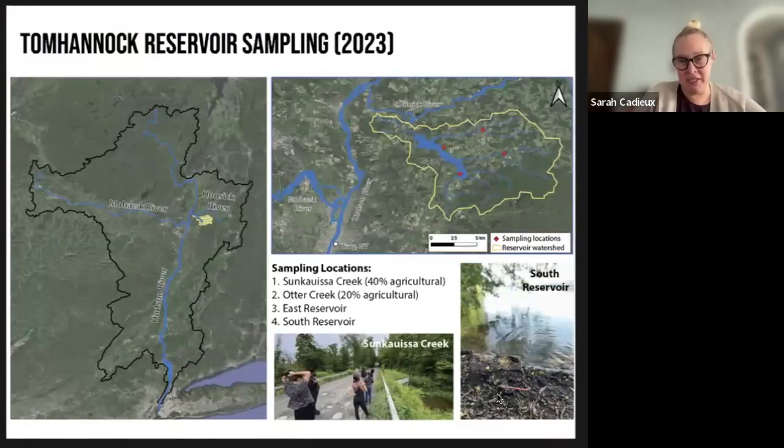So for this project, we included the science fellows and included microplastics as an element in the drinking watershed. So we focused on samples from the Tomhannock Reservoir, shown here, and then some of the tributaries to that, and then also looking at drinking water in Troy. So the samples I'm going to show you today are mostly going to be from these 4 locations. I'm going to show you 2 from the reservoir, one from East Reservoir, one from South Reservoir, and then I'll show you samples of 2 of the tributaries.